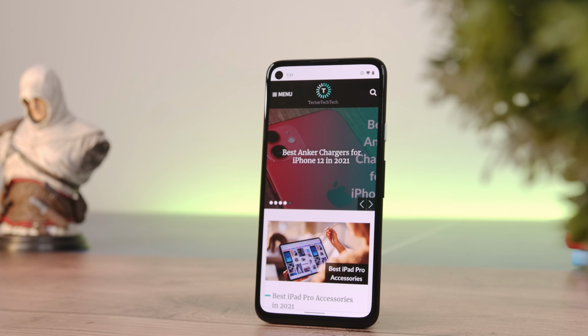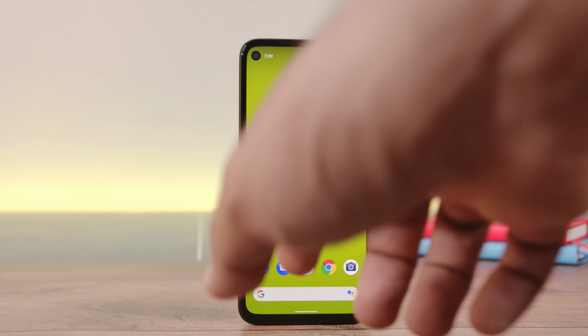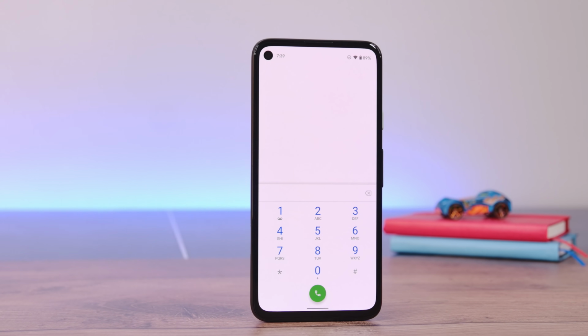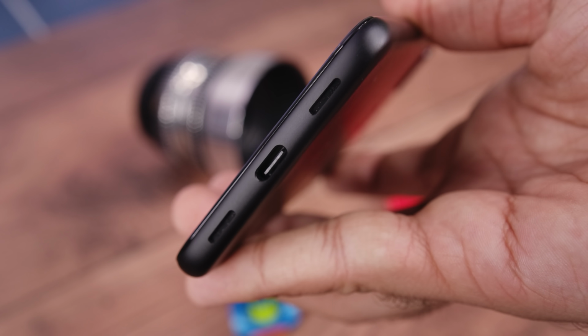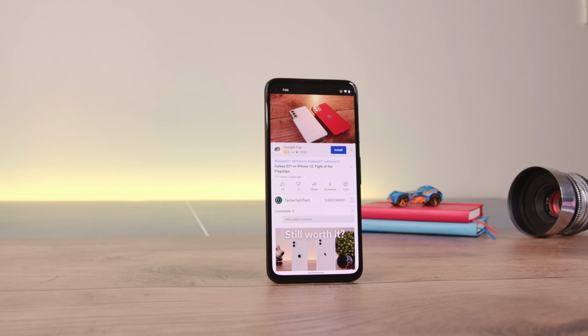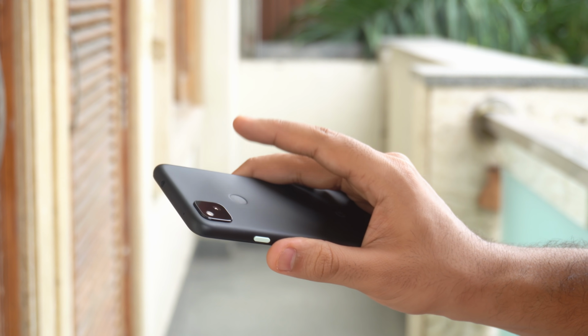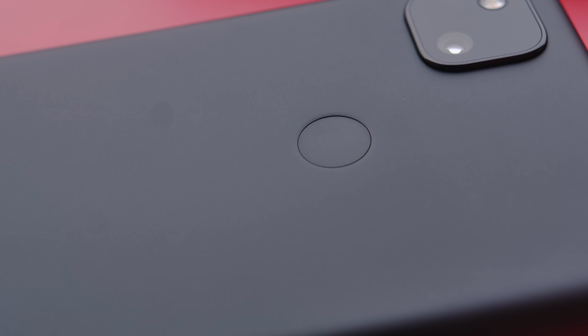And now for a few quick highlights before we conclude. The call quality on this phone is excellent, among the best out there. Very clear earpiece, very clear microphone, which makes phone calls an amazing experience. The stereo speakers and haptics are very good in this phone and dare I say a level above the competition. The rear mounted fingerprint sensor is very fast and accurate. I miss it a lot when I switch away from the Pixel 4a.